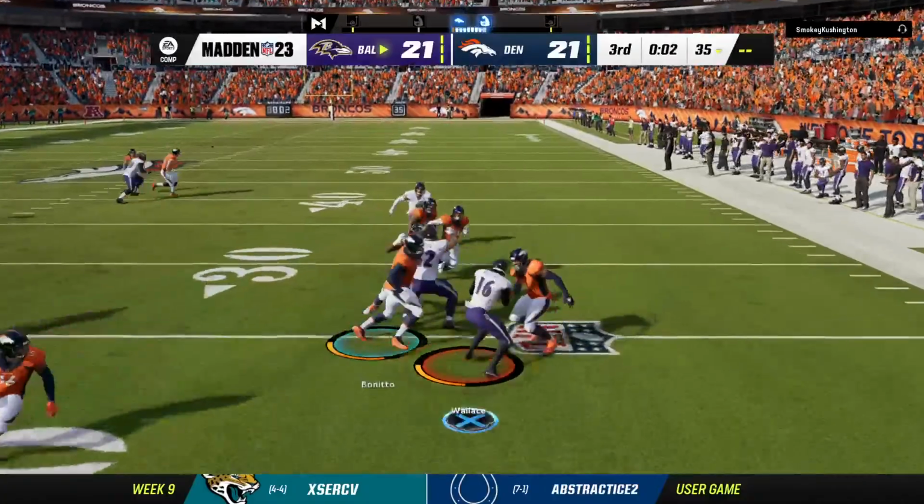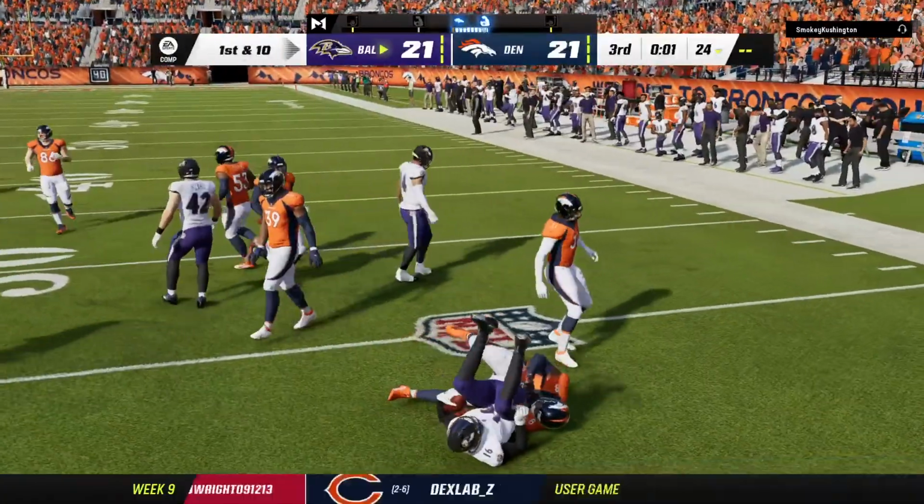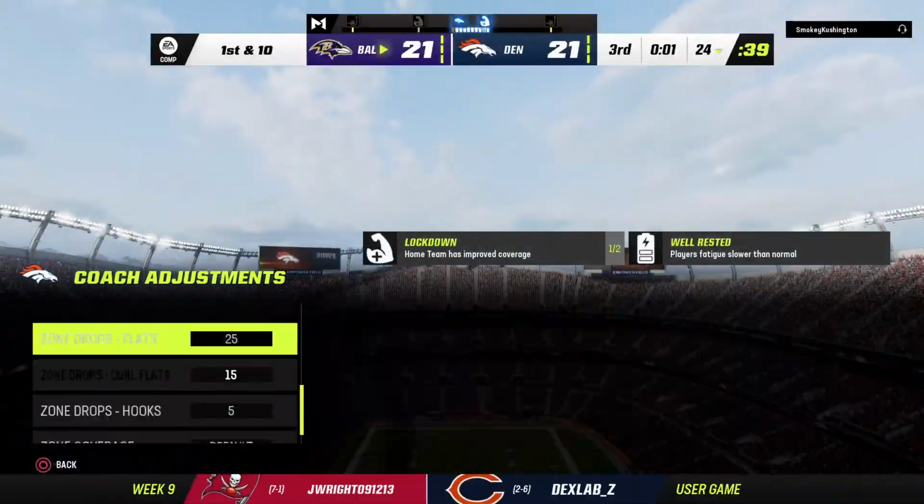And a short kick taken at about the 16. And he brings us out past the 20 to the 24.